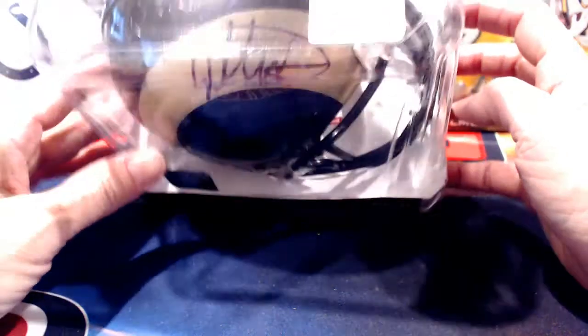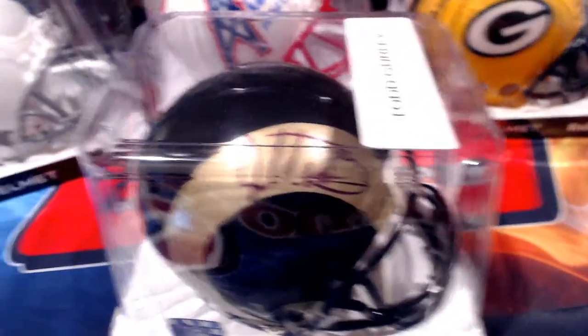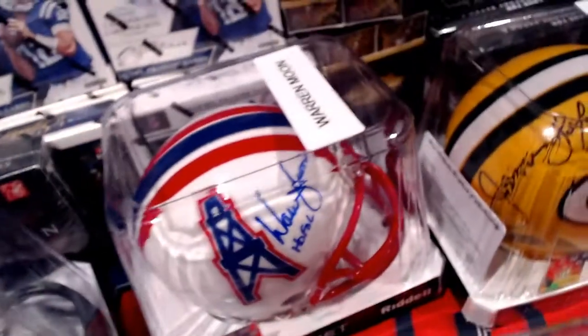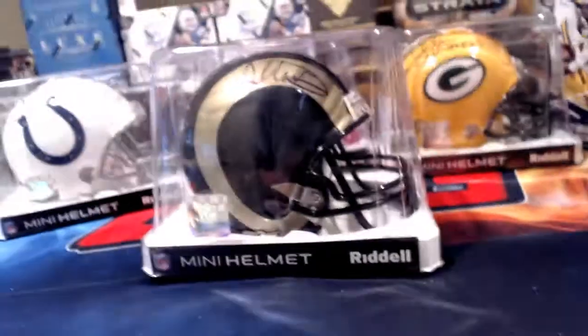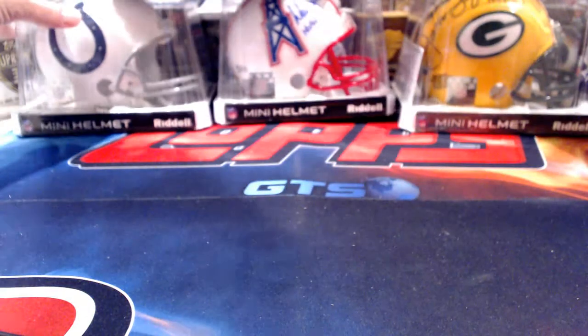I'm trying to get it so you can see the signature in there, but maybe I'm better off just doing this. I think that might be the better choice. So there's our Todd Gurley. Over here is Lenny Moore. There is Warren Moon. And there's James Lofton. So that is our half case of mini helmets.